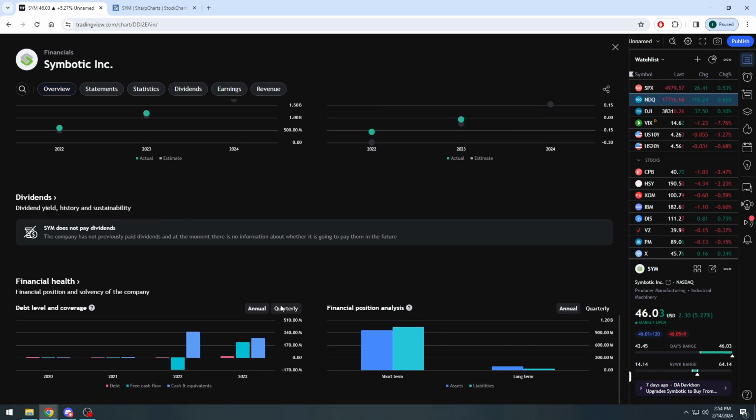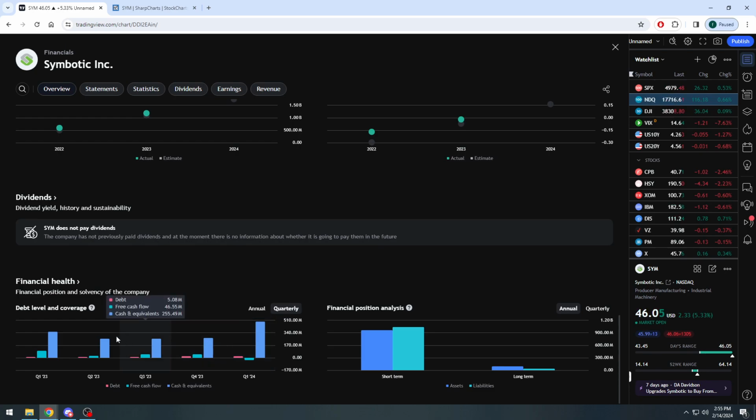Very nice. Switching over here quarterly, we can see that the cash has made a nice jump for the last quarter. As we see the cash, the dark blue bar, 350 million, 250, 255, 258, and then boom, we pop up to 485 million. So the company is holding some cash on hand, which in my opinion should be reinvested into the company, but of course, that's up to them. But the debt as well, we can see the debt was 5 million for about 3 quarters in a row.